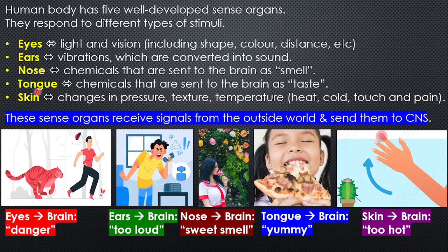So eyes for vision, including shape, color and distance. Ears for vibrations, which will be sent to the brain as sound. Nose and tongue both are chemoreceptors, detecting chemicals, but the nose sends them to the brain as smell and the tongue sends them to the brain as taste. Skin: changes in pressure and temperature, heat, cold, touch and pain.